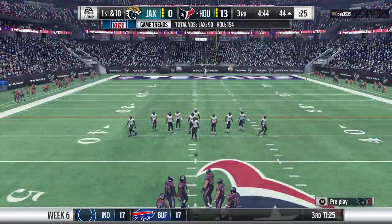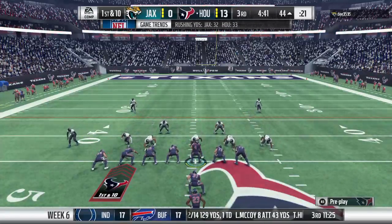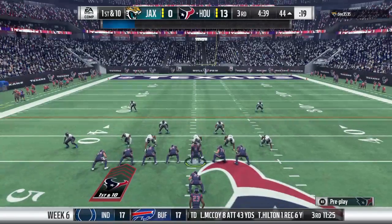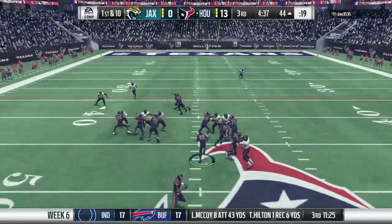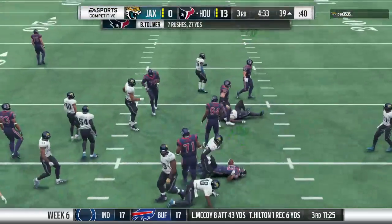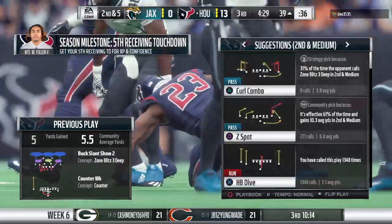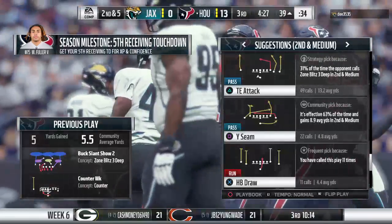And the offense lining up 1st and 10. A handoff as they run the counter play. And able to push his way forward here for a good little gain. 5 yards is the tally on 1st down. That brings up 2nd and 5.